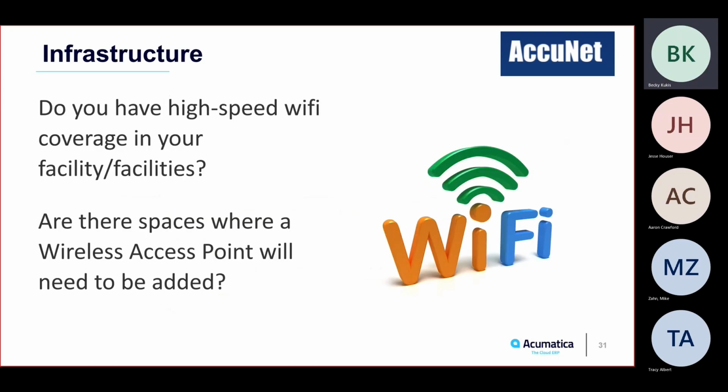Now, last but not least, we're going to talk about infrastructure. And infrastructure for a cloud product is really not much to think about, except for maybe you want to make sure you have the high-speed Wi-Fi coverage in your facilities. Let's say you have a warehouse and now you're going to have warehouse employees actually documenting things within your ERP, and they're going to use tablets. Well, you're going to need Wi-Fi. You're going to need good Wi-Fi, and you maybe need some more wireless access points in the warehouse, as an example. But a lot of people are working with internet from anywhere, so it's not much that you have to do as far as your infrastructure.